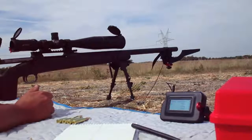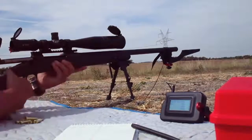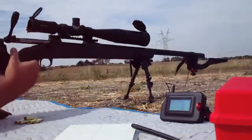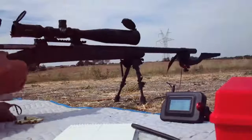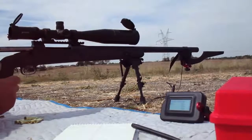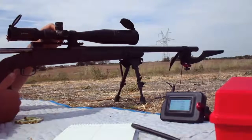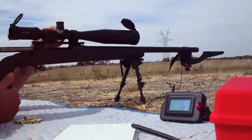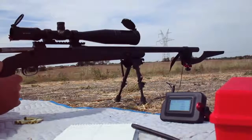I've also got a load here at 42 grains of 4350, same 2.810 overall length with Winchester primers, and the load that I've always come back to, which is 43.5 grains of H4031. 140 grain hybrids loaded to 2.855 overall length, Winchester primer. This is not a normal 6.5 Creedmoor powder. This is more like a 7 mag, 300 Win Mag powder.